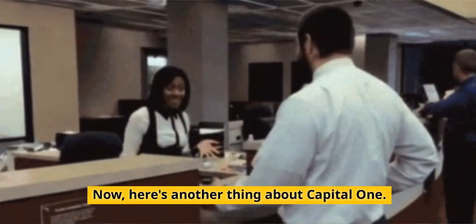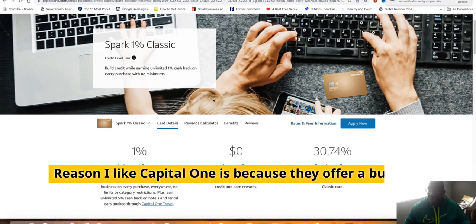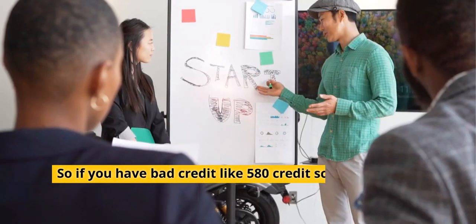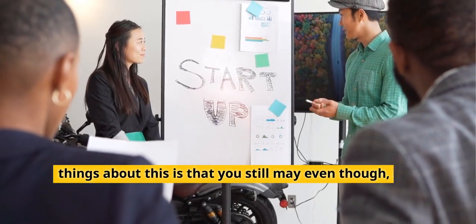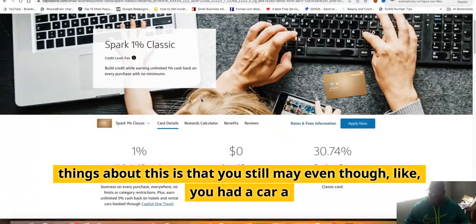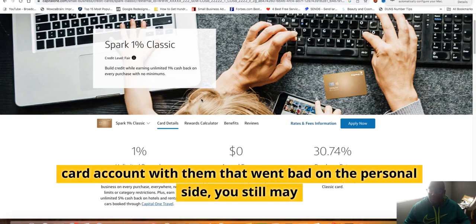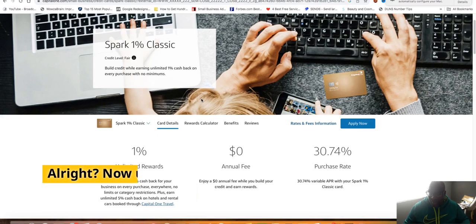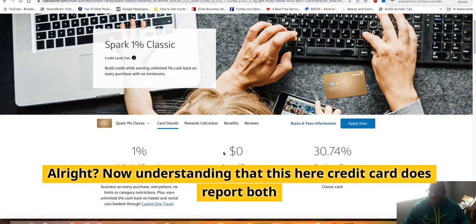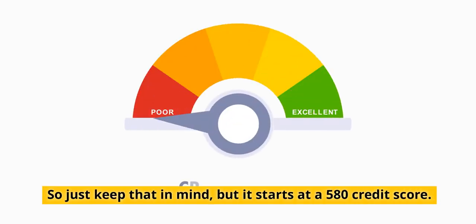Now, here's another thing about Capital One. The reason I like Capital One is because they offer a business credit card. So if you have bad credit, like a 580 credit score, one of the interesting things about this is that even though you had a card account with them that went bad on the personal side, you still may qualify for this Capital One Spark Classic. All right. Now, understand that this credit card does report on both the personal and business side. So just keep that in mind, but it starts at a 580 credit score.